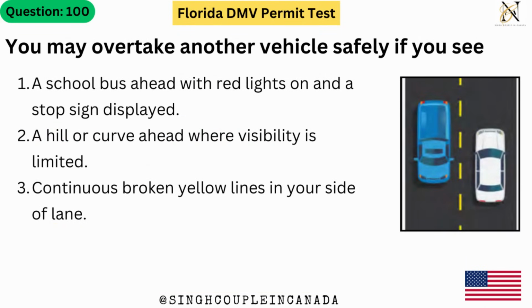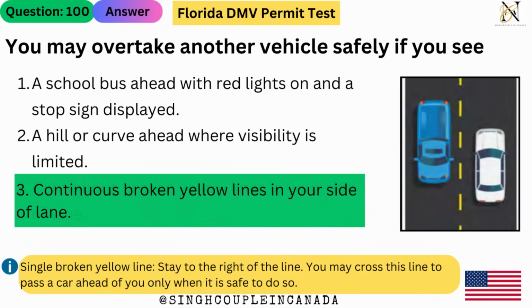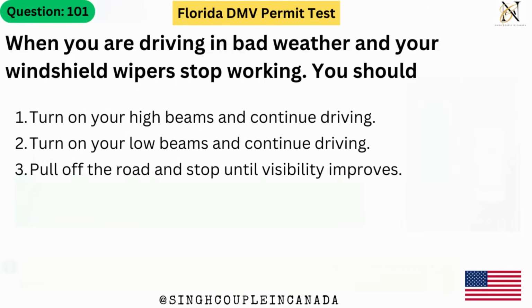You may overtake another vehicle safely if you see: 1. A school bus ahead with red lights on and a stop sign displayed. 2. A hill or curve ahead where visibility is limited. 3. Continuous broken yellow lines in your side of the lane. The answer is 3. Continuous broken yellow lines in your side of the lane. Single broken yellow line: stay to the right of the line. You may cross this line to pass a car ahead of you only when it is safe to do so.